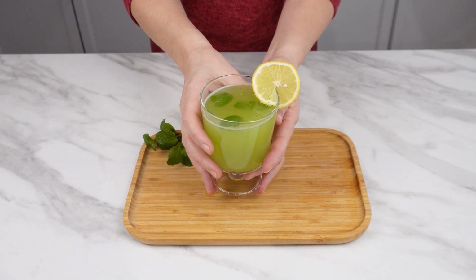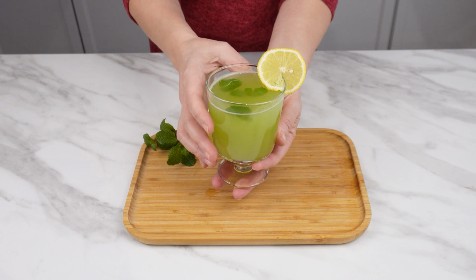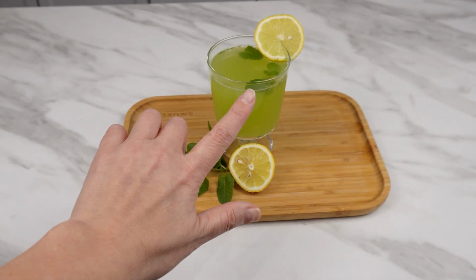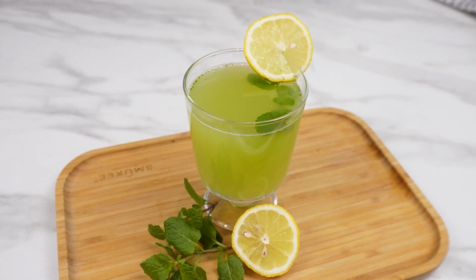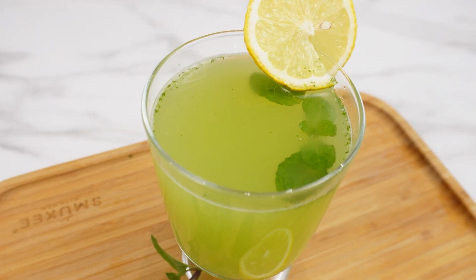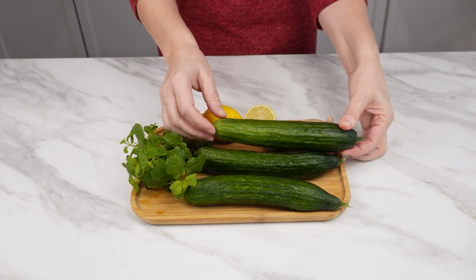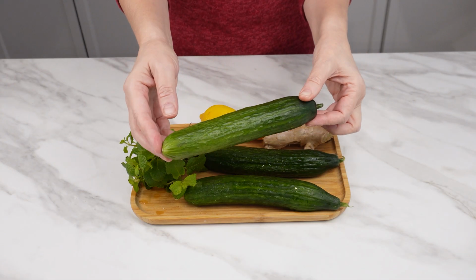Drink this before bedtime, and the effects will surprise you. It dissolves everything you've eaten throughout the day. This green beverage is a natural weight loss remedy. It boosts metabolism and aids in easy elimination. Effectively combating constipation, it's simple and inexpensive to prepare. Take 3 smaller cucumbers and peel them.